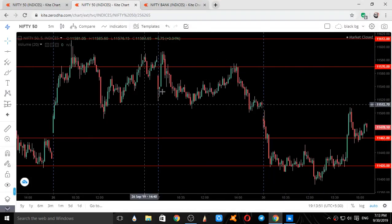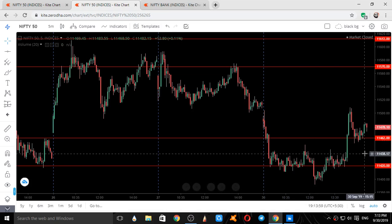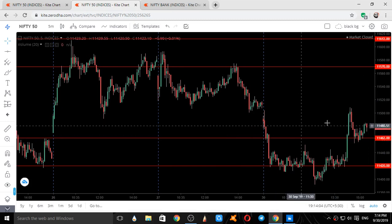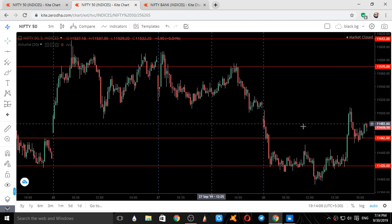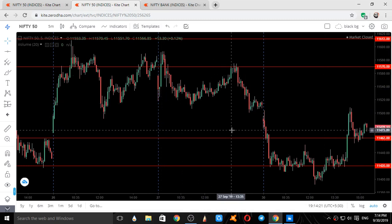So this is our Nifty chart, a 5 minute time frame, and this is the intraday movement on 30 September 2019, and this one is of 27 September 2019, where we have given these levels. The levels given on 27 September 2019 are 11420, 11462, 11570, 11612. So these were the four levels that were given in the previous video with the title analysis for 30 September. Now we will see how Nifty moved with respect to our levels.